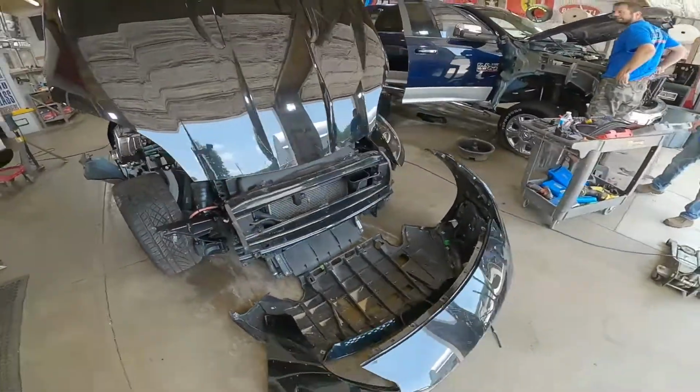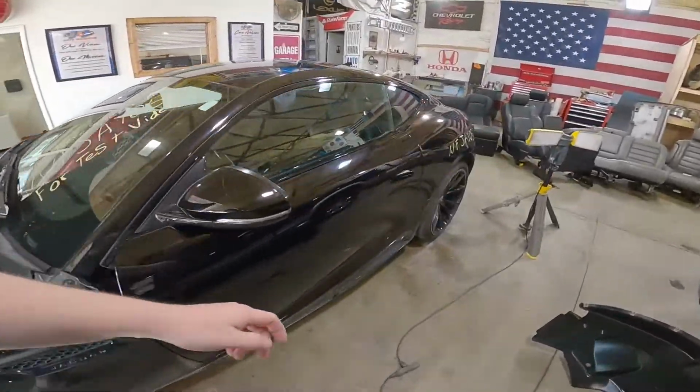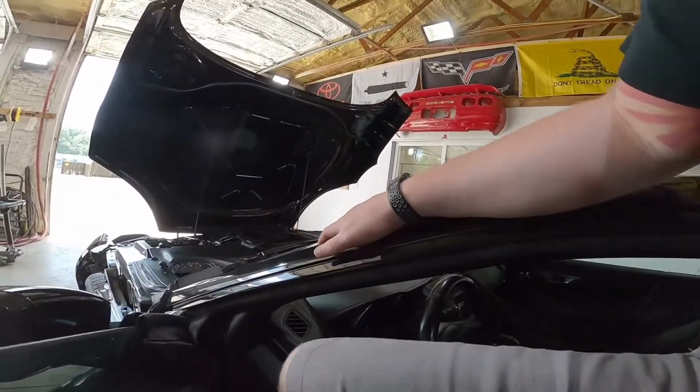One adaptive headlight made it. The other side we will have for parts, possibly. It looks pretty rough. The car does still run, but it's not really able to drive because the right front suspension is busted. Let's step inside here and fire it up. This thing sounds phenomenal.